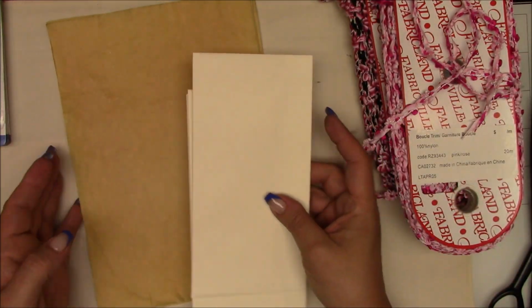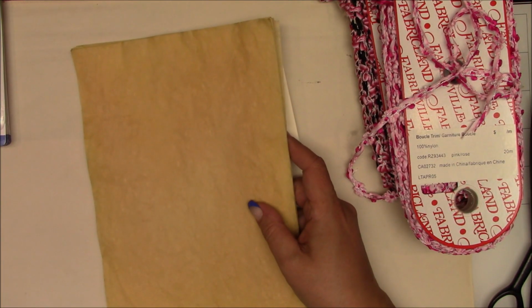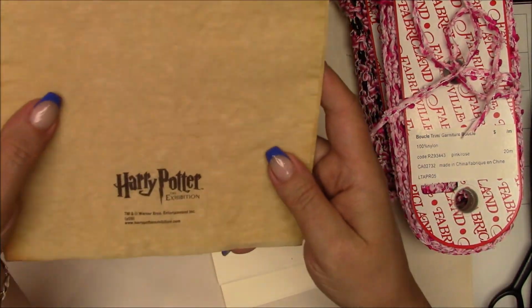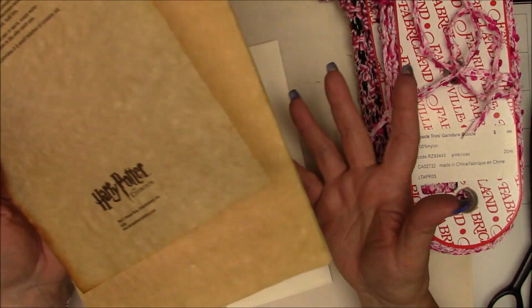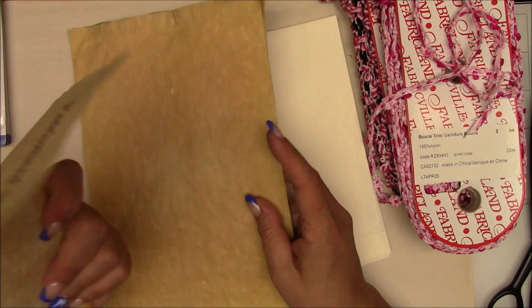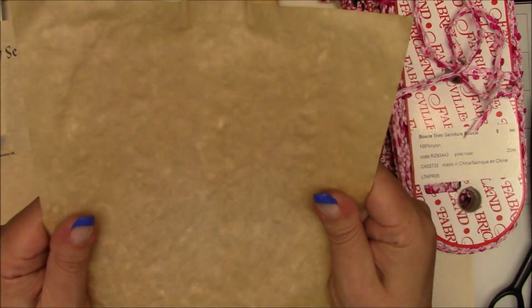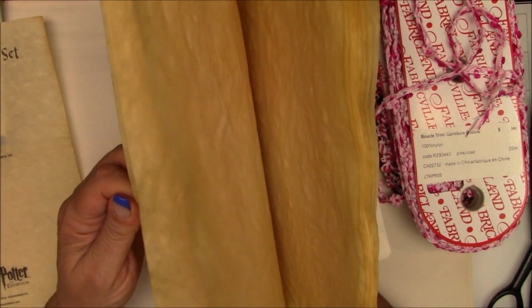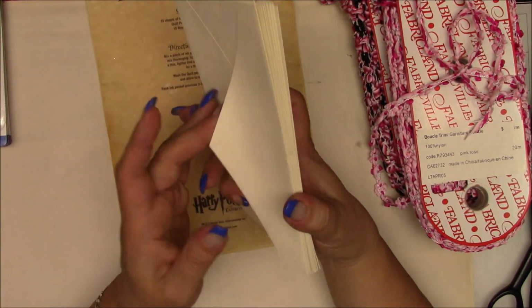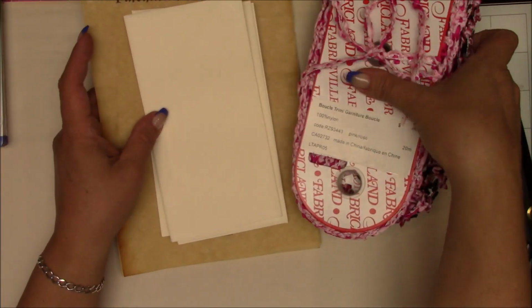So there's those. And then this actually came in a box. It had like a little feather quill and stuff. It was a bit in rough shape, but what it was, I guess, was a Harry Potter little parchment stationery set. I don't know much about Harry Potter, but I just know that I like this paper. So that piece I might be able to use a little bit from. It's parchment paper. It sounds good, it feels good, it looks good. So I said, okay, it's coming home with me. So I got a few sheets, and I'm really happy about that. And then just some envelopes that go with it. So yeah, that was from the thrift store.